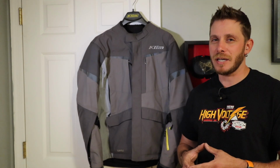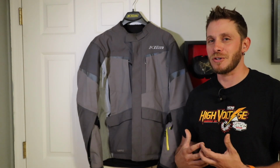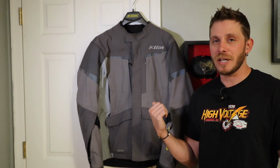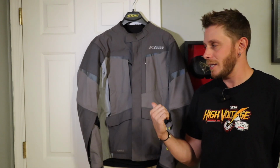Once you get up above 90 degrees, if you're moving, it's not too bad, but really in just about anything other than a mesh jacket or just riding around in a t-shirt, once it gets 95, 100 degrees, you're gonna be hot in anything. I will say though, the ventilation system does work pretty well on here, even at those temperatures. But anything below that, this is as comfortable as can be.